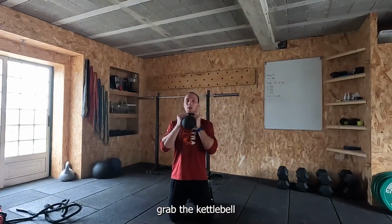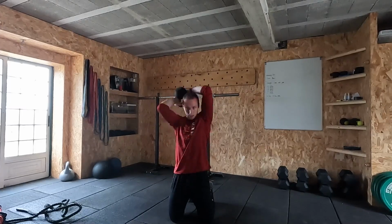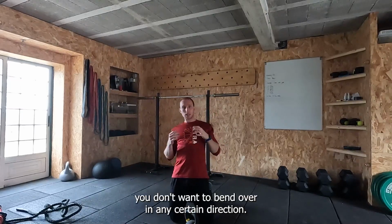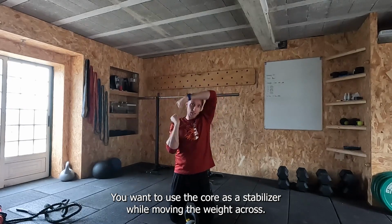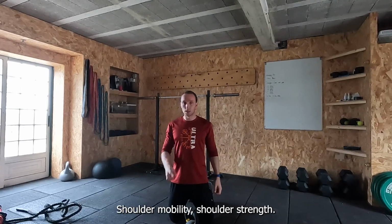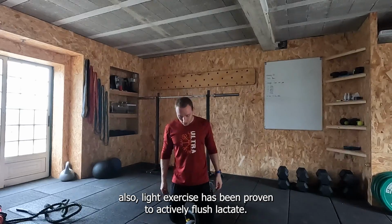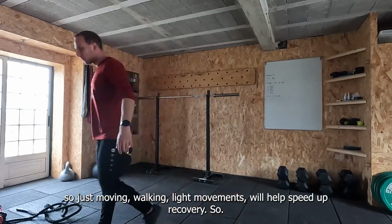Grab the kettlebell and make a kettlebell halo. This exercise, you don't want to bend over in any certain direction. You want to use the core as a stabilizer while moving the weight across. It's going to help with stabilization, shoulder mobility, shoulder strength, and just moving through the motions. Also, light exercise has been proven to actively flush lactate. So just moving, walking, light movements will help speed up recovery.